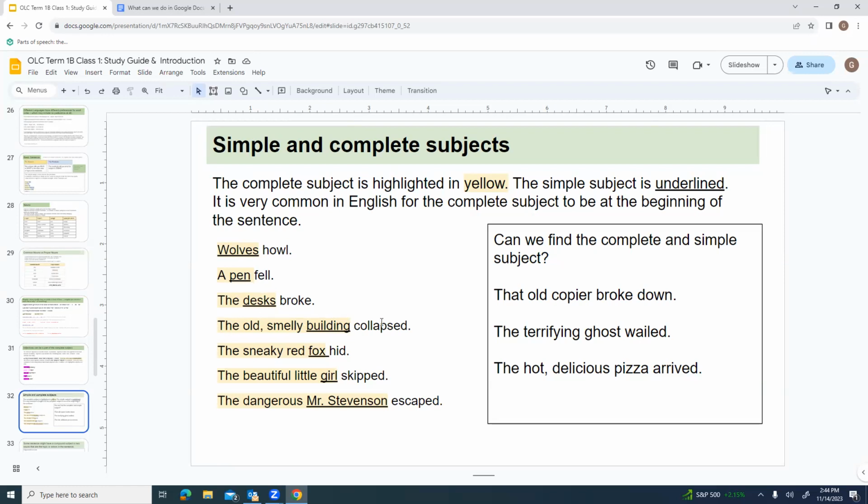The old smelly building collapsed. That's your whole sentence. The old smelly building is your complete subject, and building all by itself is the noun and is called the simple subject. The sneaky red fox hid is your whole sentence. The sneaky red fox is the complete subject, and fox by itself is the simple subject. The beautiful little girl skipped. That's your whole sentence. The beautiful little girl is your complete subject, and girl is your simple subject.